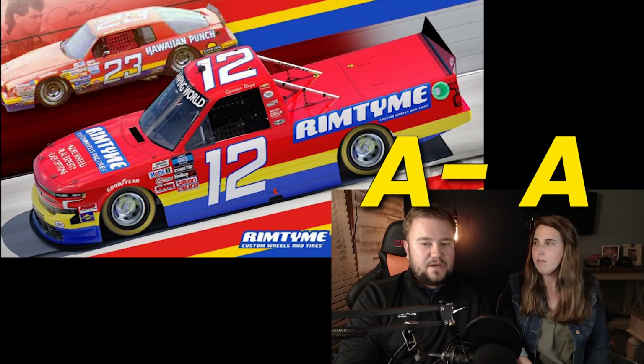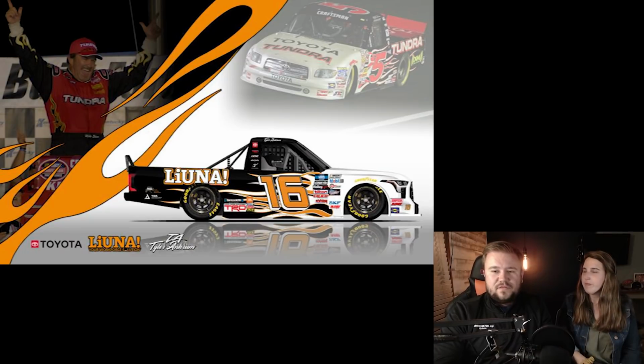What do you think, Claudia? I can't really tell either. I don't know what the logo looks like. Same with the last one. A, it does the job. Not a super exciting paint scheme, but it is cool because of what it's going back to. Yeah. So I give that one an A. I will agree with Claudia. I'll say an A on this one. Actually, no. I'll say A-. A-.